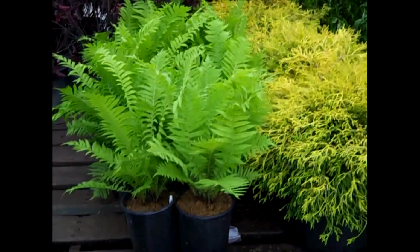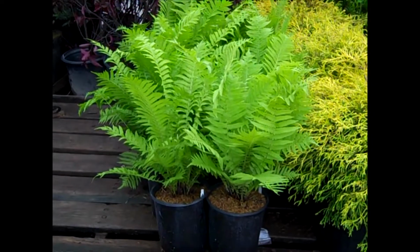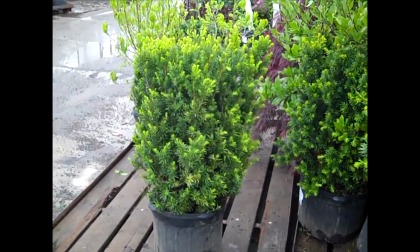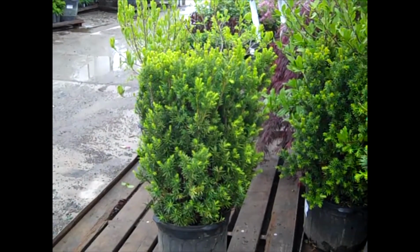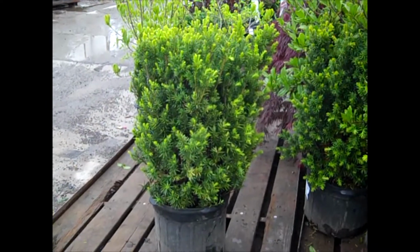And again, more ferns. Look at these. These are Ostrich Ferns. Gorgeous, 19 centimeters. I pulled one of these off to the side to show you these 7-gallon Hicks Taxus. Look at that gorgeous plant. Nice value on these. Again, if you're doing landscaping, this is instant effect.